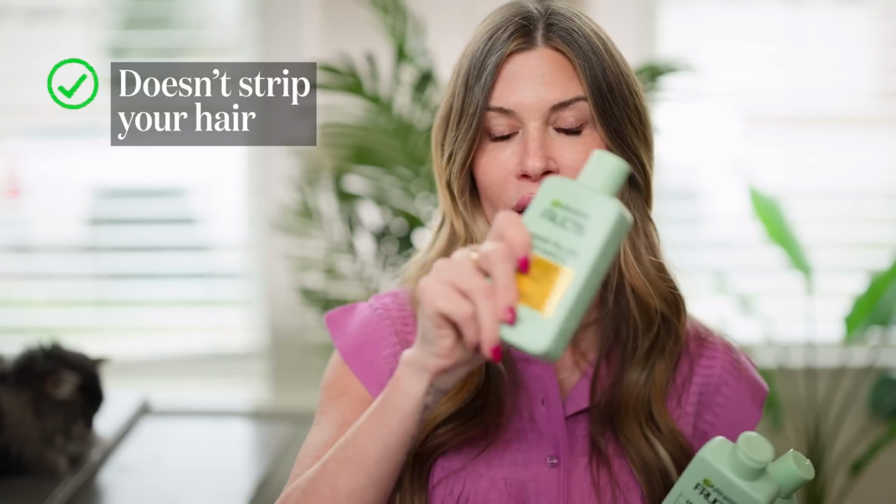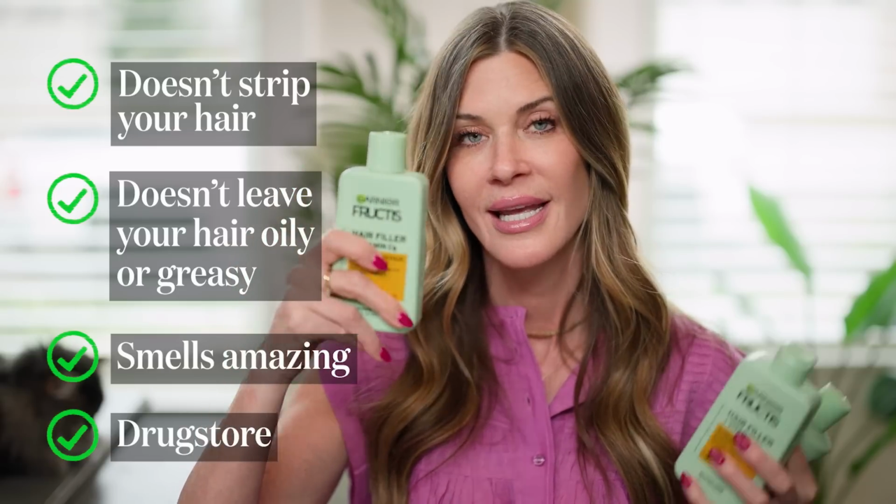But I can say if you're on the hunt for a really, really good shampoo that doesn't strip your hair or leave it greasy or oily, that smells absolutely amazing and is at the drugstore with drugstore pricing, then this Fructis shampoo, the hair filler, is probably in my top 5 for discovery of shampoo at the drugstore or Amazon. I can highly, highly, highly recommend the shampoo portion of this system.